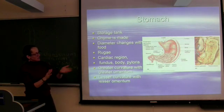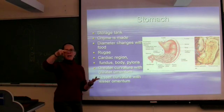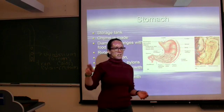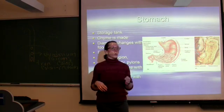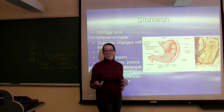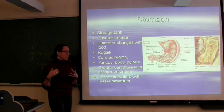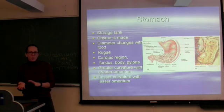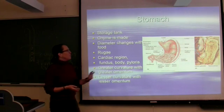On the inside of the stomach, if we cut the stomach open, there are going to be rugae. And rugae are wavy projections on the inside of the stomach. And once again, wherever we have waves, we're increasing what? Surface area. So we have more exposure to whatever we bring into the stomach to digest it and break it down. The regions, I'm going to quickly go over, and we'll be going over them in lab as well.